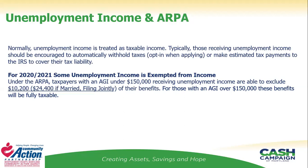And now unemployment income and the American Rescue Plan Act. The Act was initiated, it started in March of 2021. Now, normally unemployment income is treated as taxable income. Those receiving unemployment income should be encouraged to automatically withhold taxes or make estimated tax payments to the IRS to cover their tax liability. What happened was under the ARPA, taxpayers receiving under $150,000 were able to exclude $10,200 single, $24,400 if married filing joint for those benefits.